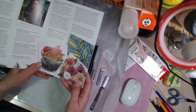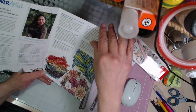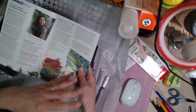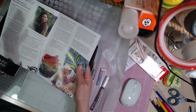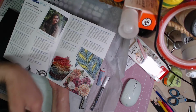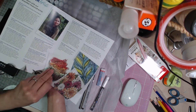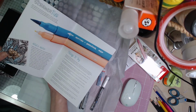Beautiful work. Look at that. I love this kind of thing. I love all of it. And it does very much evoke that whole feeling of just let it flow, just enjoy the process, just try the supplies and enjoy playing with them, and don't worry about, you know, just let it happen. Yeah, so I'll have a good read about her later. I always enjoy reading about the featured artist.